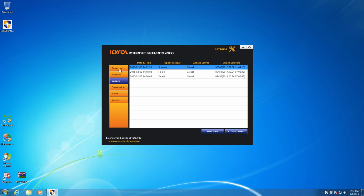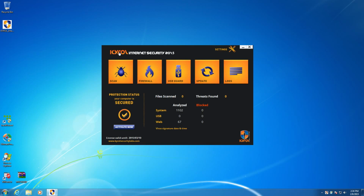Another gripe that I have about the program so far, and I don't like starting off on a negative side here, but unfortunately I do have to gripe about it. There's really no button that tells you how to get back to the main interface. You have to click the KYROL Internet Security logo up there to get back to the main menu, I should say. They need to put a back button or a home button or something that would tell the user, this is how you get back home. Don't hide it inside of a menu right here, or inside of a logo. No, I don't like that at all.